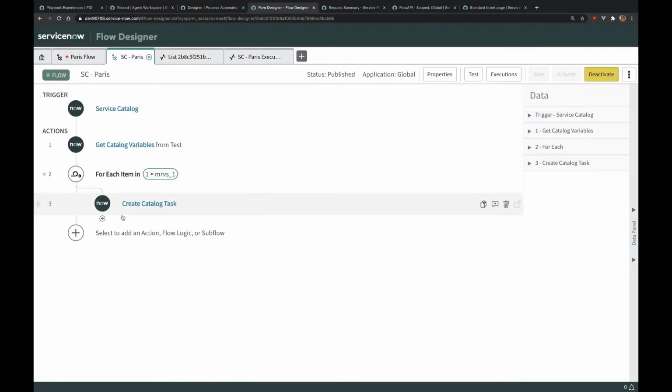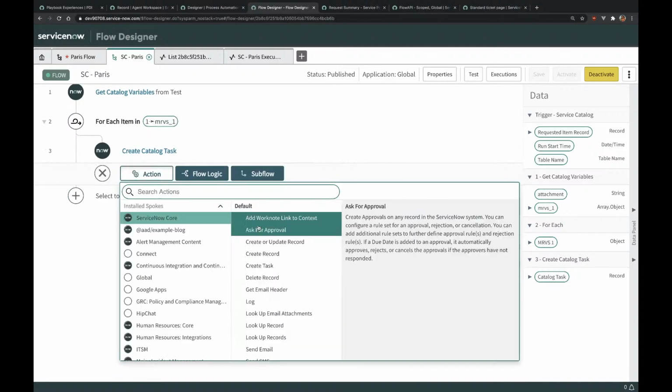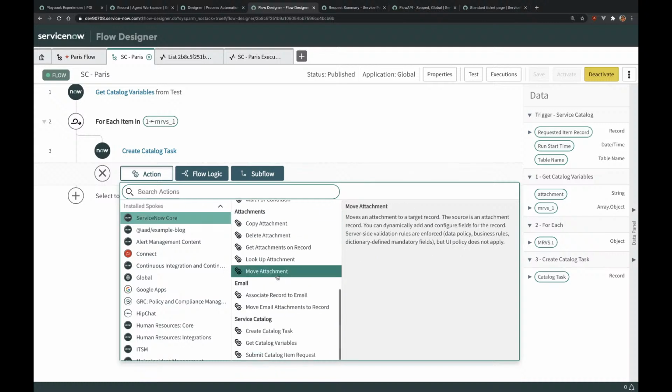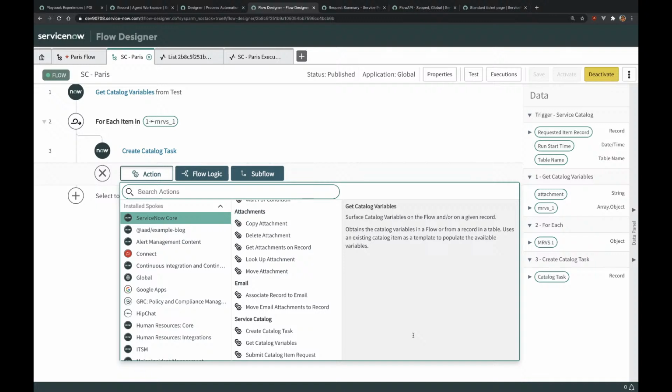The next thing that I thought is really cool is the new action for logging a catalog item. And I think this is heading towards the replacement of order guides. If you paired the requested for variable with the multi-row variable set, you totally could just replace the order guide. Yeah. Because you could just preload the variable set with whatever items that they would need. Yeah. As long as those items were simple.